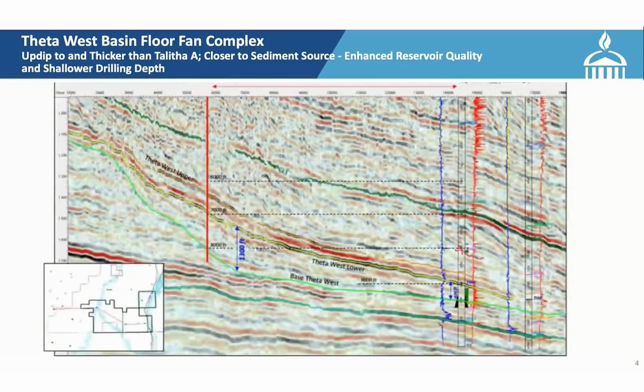Let's step on and look at some seismic data, because this is really what drives our ability to capture value for the company. The massive investment that's been made in 3D and the technology that's been built around that 3D, the analytical geophysics and so forth. But the raw seismic is really quite fun to look at for folks like me who are seismic stratigraphers. Let's look at the Theta West fan complex, which is lying in here.